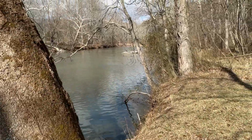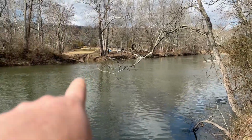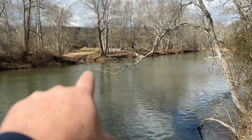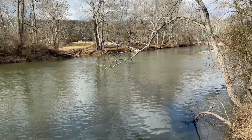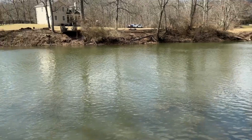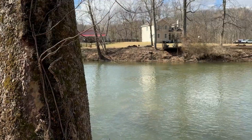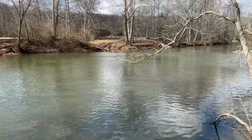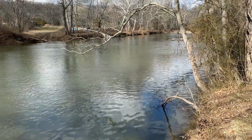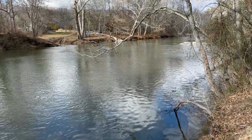And about where you see that big rock out in the river is about how far down river it goes. And right there, Edwards Run dumps into the Cacapon. So that's a good gauge to tell you where you're at. Where Edwards Run dumps into the Cacapon, that's your property. Sometimes Edwards Run gets stocked with trout, so sometimes trout will find their way down here and hang out right where it empties into the river. But the Cacapon is great for smallmouth. That's the primary fish you're going to catch in here.